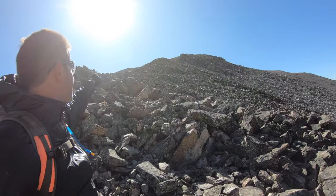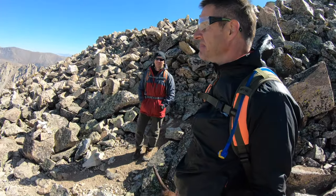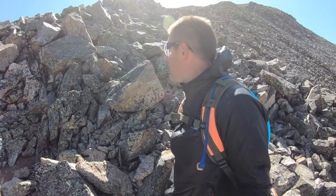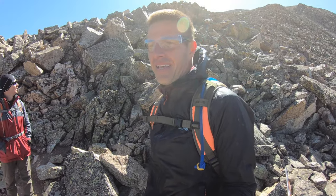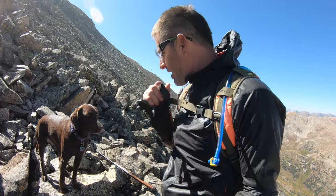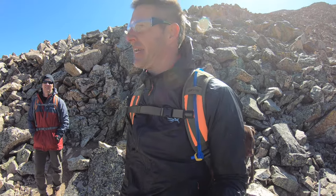In a good scenario, we've got another hour to the top, and it honestly looks like it's boulder fields the entire way. And I want to climb up there. I feel like I've got enough energy in some ways, but it's just getting way too much for a little girl. And if she hurts her pads up here, then, anyways, so La Plata wins again.